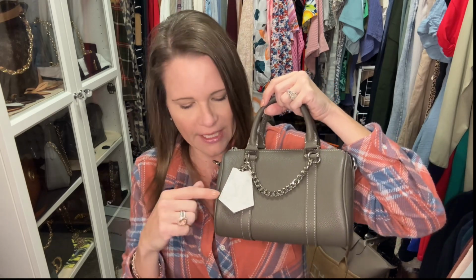I did have an opportunity to purchase a strap that would match this, and I passed on it, and I'm kicking myself now because wouldn't that be cute with this bag? I'm going to definitely keep my eye out on the pre-loved market, and if another one pops up for the right price, I'm going to go for it.